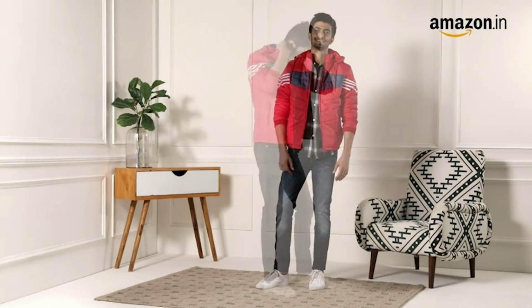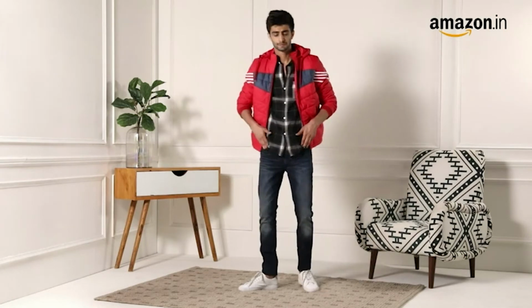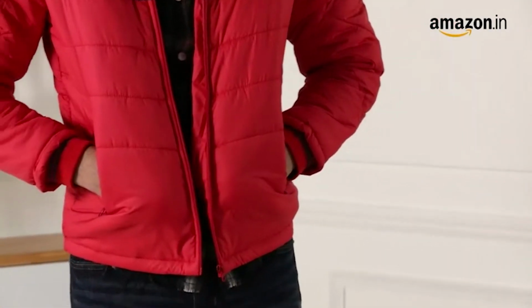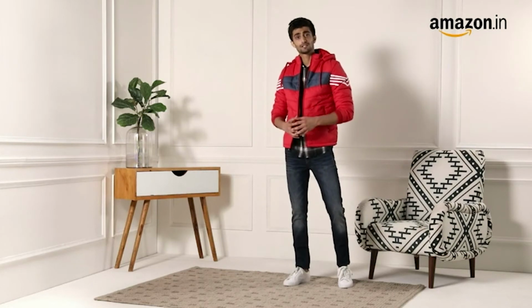Amazon.in. This multicolored striped jacket is a must-have piece for your winter wardrobe. This jacket is crafted in 100% nylon, features a full zipper closure, detachable hoodie and pockets on both the sides. This jacket has a kilted design which gives it a stylish look.